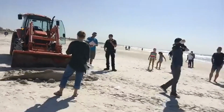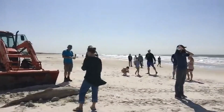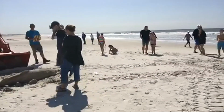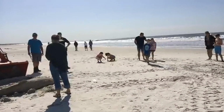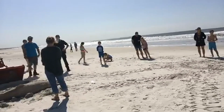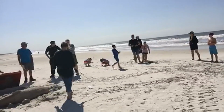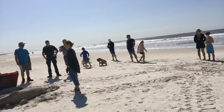Can you see that? So that is what we're looking at here with this 8.5-foot shark, basically, that has washed up in St. Augustine Beach. So we're close to the Ocean Hammock Park, which is not too far away from where that Publix is in St. Augustine Beach. And the tide started to come in this morning, and so it started to really get rolled around with the tide that started to come in. So this piece of equipment has moved it so that folks with the county can really analyze it, eventually take a sample to send it off to biologists.